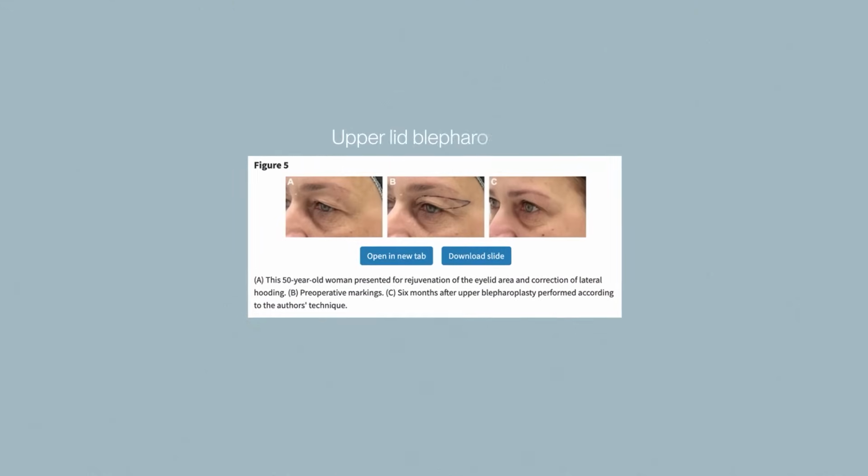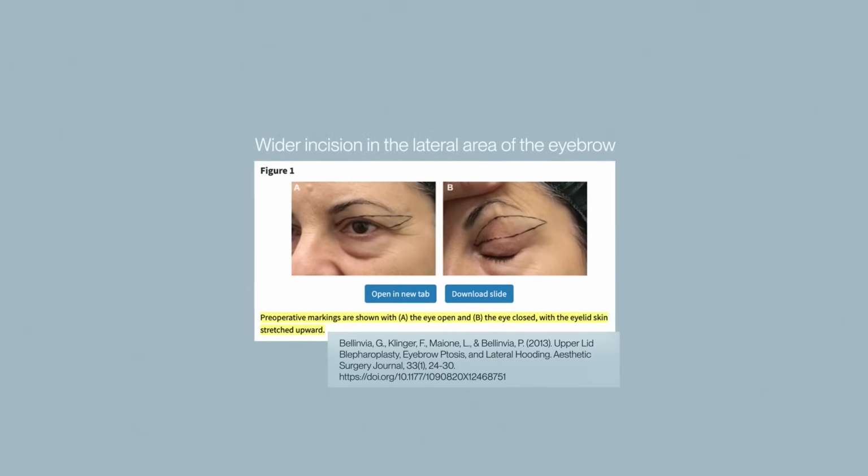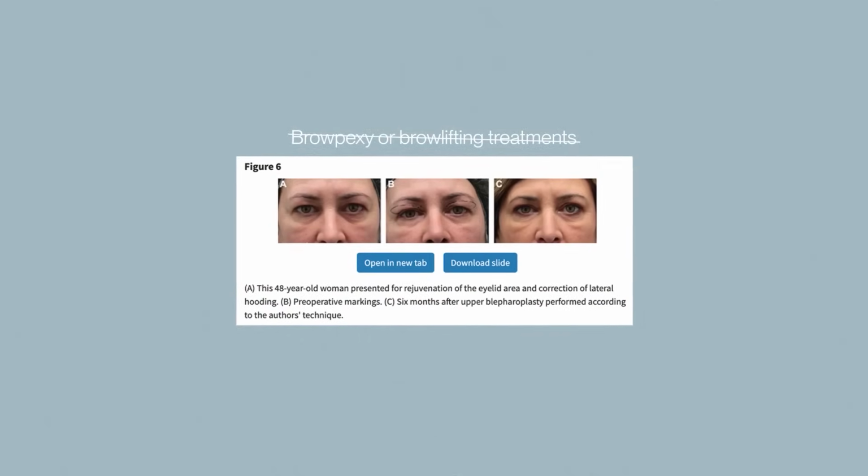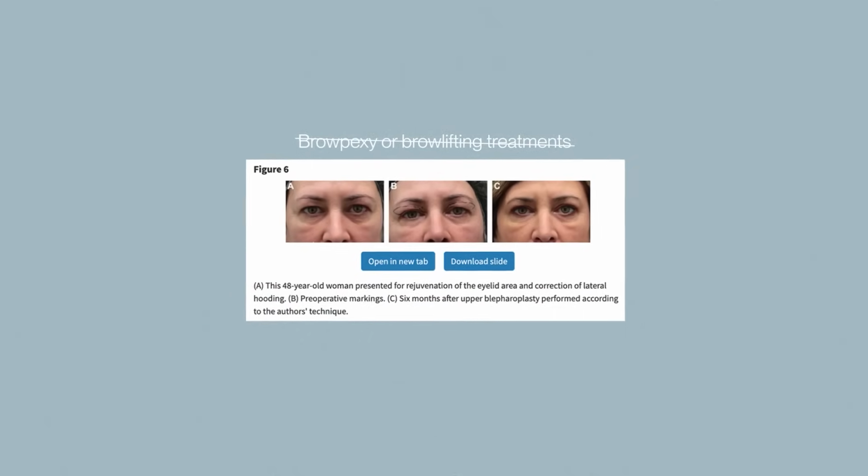Developments in treatments for the upper eyelid include Malone et al.'s blepharoplasty procedure, which creates a wider incision in the lateral area of the brows to address excess skin and lateral sagging of the brow itself. The doctors claim that this reduces the need for further browpexy or brow lifting treatment, so take that as you will.